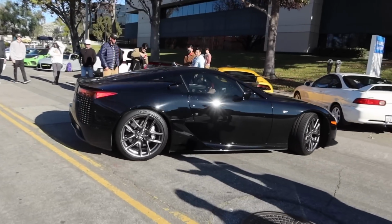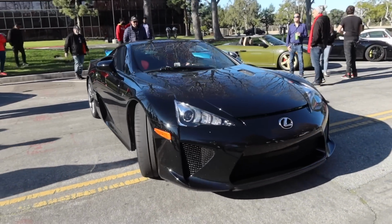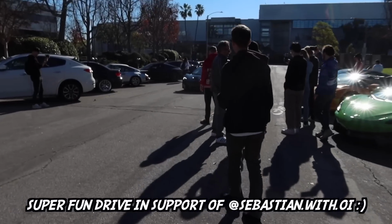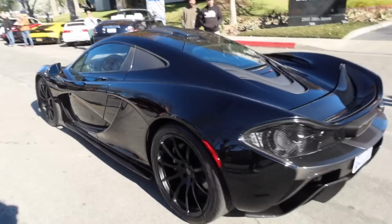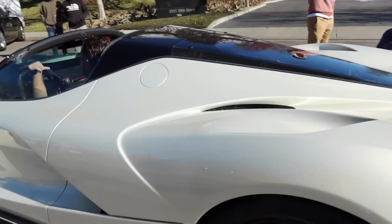Look how beautiful this Lexus LFA is pulling up. Alright, some heavy hitters pulling up to the show right now. Check this out. Look at that. Black P1. Ferrari Aperta. Headed to Malibu Cars and Coffee right now in an insane convoy.